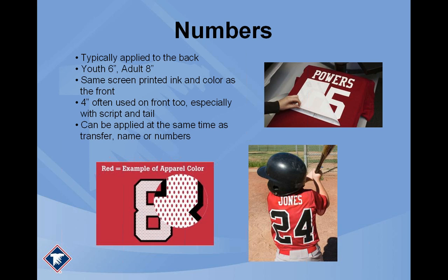You can get your names and numbers to be the same screen printed inks and colors as you applied to the front of their jersey, so you don't have to have different textured products on the front and the back. So that's important to point out to you. And please keep in mind, this is a really popular question, I know. All of these numbers and names that you're going to see today, all of these bits and pieces, these are all screen print inks. So this is all plastisol. It's all the stuff you're used to seeing. So even the names and the numbers are screen printed.